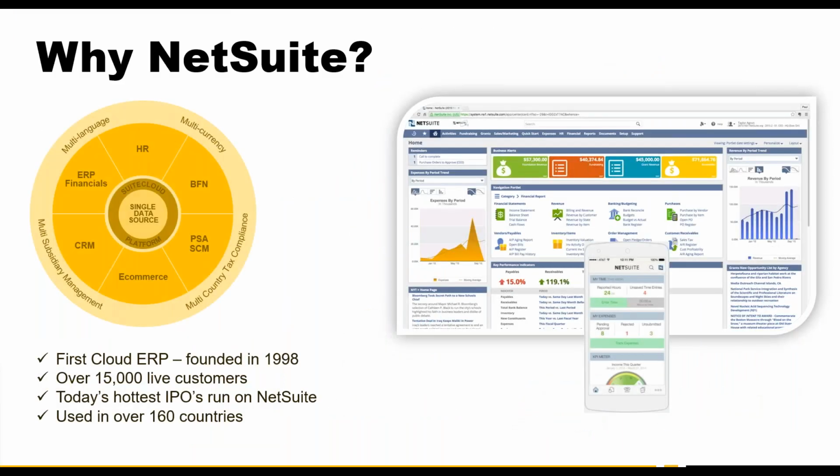And now I want to get into why NetSuite. For those of you who aren't familiar with NetSuite or maybe ERP in general, NetSuite is backed by Oracle, which is a $39 billion company. And this means that it's exceptionally able to support its customers in over 160 countries. NetSuite was born in the cloud and was built to run an entire business.